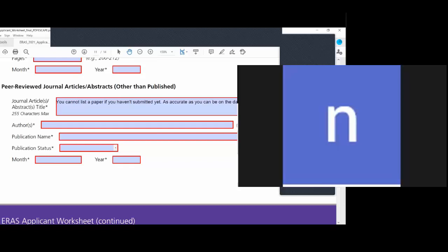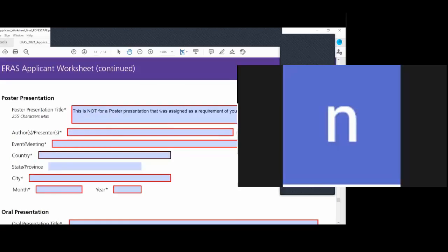This is all self-explanatory. I don't have much here to say. Again, for poster presentations, I've seen some applications where people would describe a poster that they presented as a requirement of that rotation, but that's not what this is. This is a research poster presentation at a research conference. Even if it's within your med school or institution, like a research day or med student research day, that's still valid. But just because you were required to do this poster presentation as part of your rotation, that doesn't qualify as a research poster presentation.